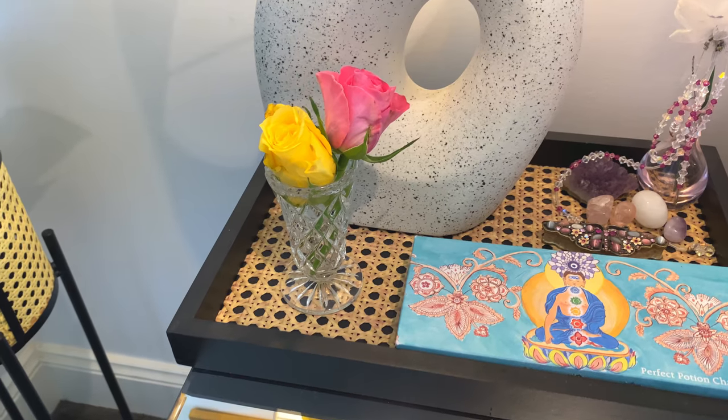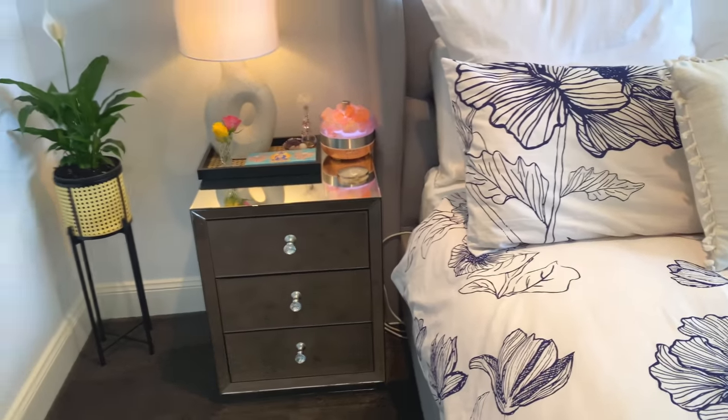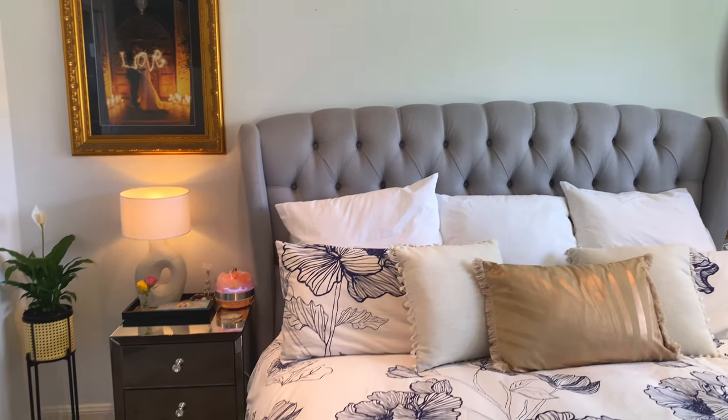And then I've got a little crystal vase with some roses, and the roses are from Aldi. My matching bedside table, that matches over there. So the little table that I have over here, the reason why I've put that there, which might seem a little bit strange, but there's a method to my madness. I've actually added that there, as that is where my success direction is. My success direction is northwest, and that is where that is particularly.